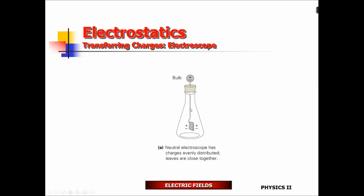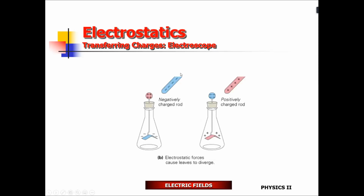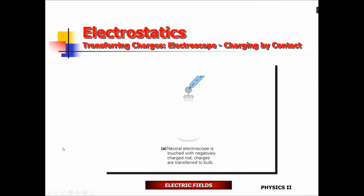Okay, you may have seen this before. It's known as an electroscope. This is known as a gold leaf electroscope. The leaf is usually gold. You've got this metal piece. It's neutral. It's got an equal number of positive and negative charges. If you bring a negatively charged rod near, notice that the positive charges are pulled to the surface, and the negative charges are repelled. As a result, the metal becomes polarized. So if you bring a negative or positive charge, the opposite charge will be pulled to the surface. This is the polarization phenomenon.